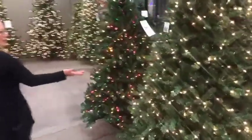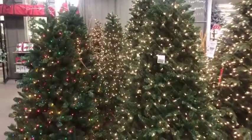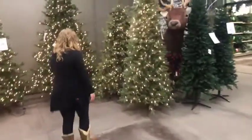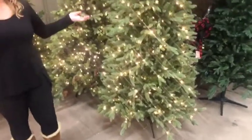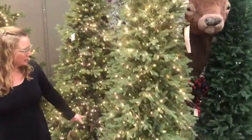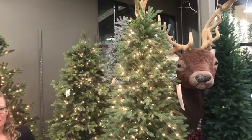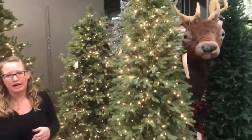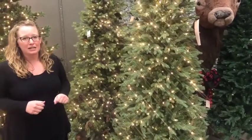These 2 trees here are our Thunder Bay. They come in clear or multi, and they are a nice full tree if you're looking for one with a wide diameter. We also have more slimline trees like the Crawford that I'm standing next to. This is a slimline tree if you're looking for a tree in a room that maybe doesn't have as much space, like a bedroom or a dining room. So that's a nice one. It also comes in unlit as well.